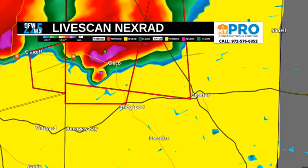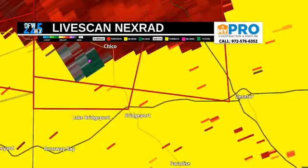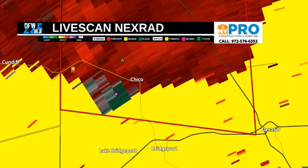So this one might be reorganizing and putting down funnels periodically. It may not be making immediate contact with the ground, but when you get a report of a funnel, that means that it is trying to make it to the ground. So that means that we are very, very close to seeing this making contact with the ground and causing damage. So if you're in the community of Chico, again, this is a very concerning storm. We're going to be watching. This could put down a tornado here pretty shortly.